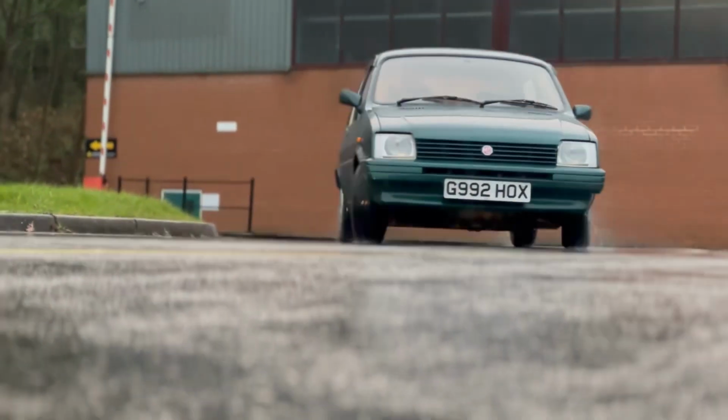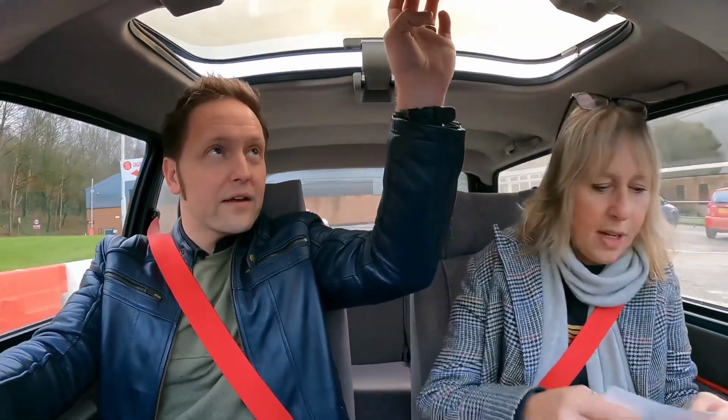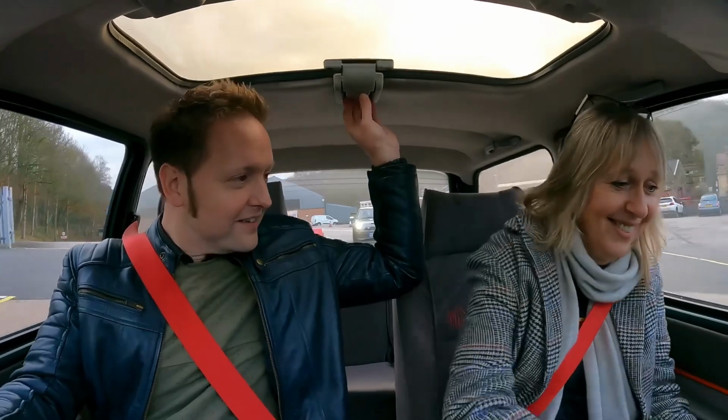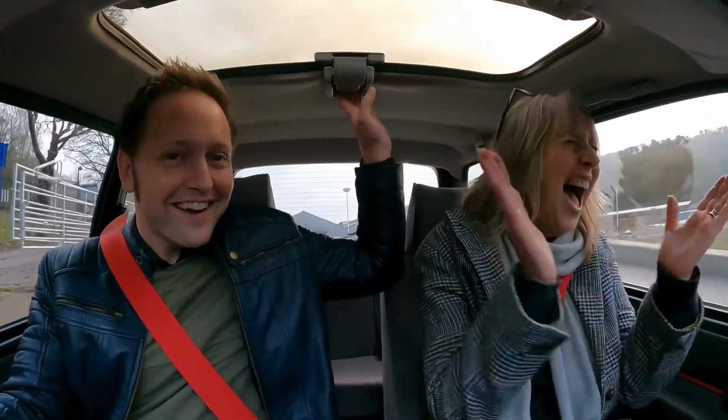There we are. Oh, even that feels like new. Well, it is a new sunroof. That is cool. Look at the flap. Hang on, what does that note say? Look at the flap. There's a note here. Do you know what I think that is? I think it's for... Please do not open the sunroof. Does it really say that? Show me the note. Have I just fallen for it?